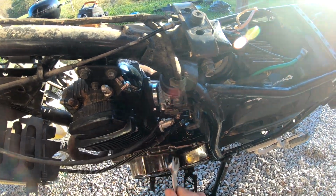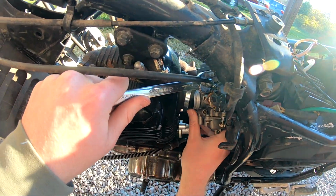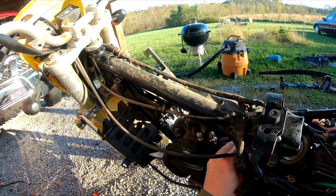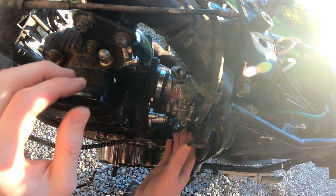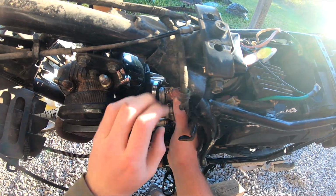I might have to take the carb off all the way to get that. That hurt, but I got it loose. That's what matters. Okay, that's actually really clean. Pull it this way, I think.